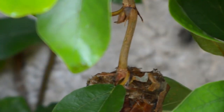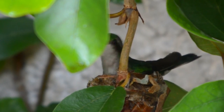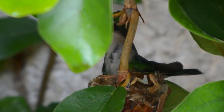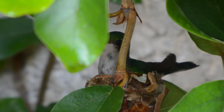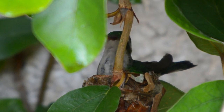Cozumel emerald is an endemic to the island of Cozumel. The males are a bright green color and the females are a lot plainer with a whitish belly, and we've just found a female Cozumel emerald on the nest. Look at her coming back. She's actually doing up her nest, putting little spider webs around the edge of that cup-shaped nest, getting that nest ready for when she's going to lay eggs, probably in the next few days.